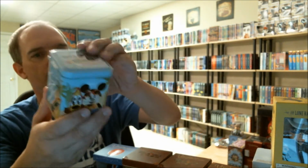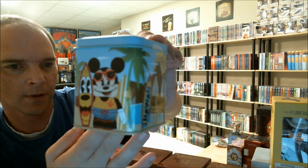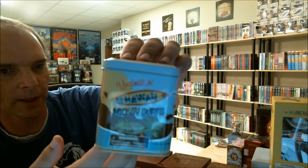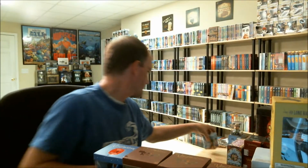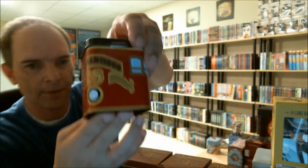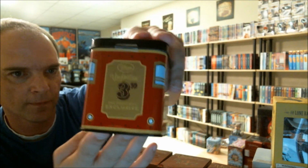And then I got this from Vinylmation's Revealed. I purchased this from them. And it's the Hawaiian Mickey Surfs 10 edition, which I'm going to keep sealed up. Very nice collectible. And then I got two other tins. I've got the Chicago tin for the Windy City. And I've got the San Francisco tin, which they both have 3-inch Vinylmations inside.